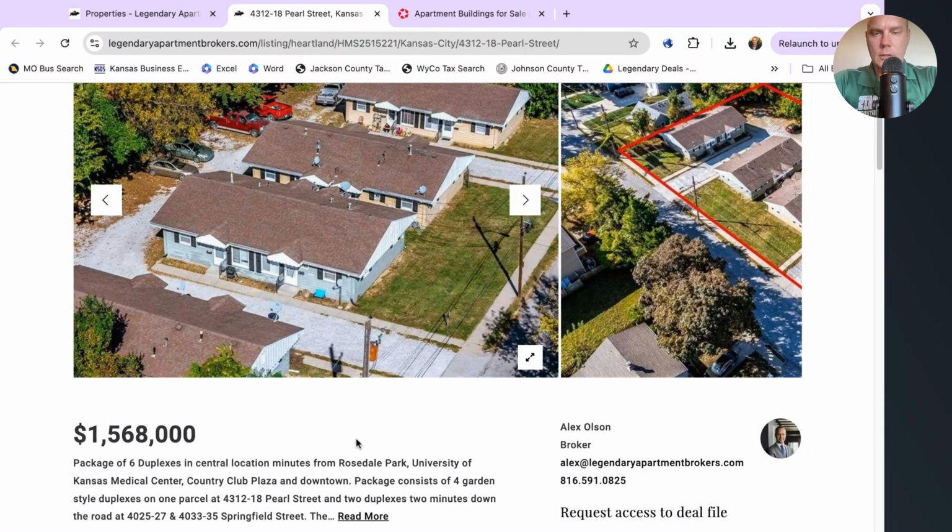Duplexes, I think several of these are on separate parcels. I think it's a fine enough deal. I have access to an off-market deal that's $130,000 per door as well, with probably nicer finishes, much larger, a more approachable style of complex. Long story short, I think it's a good deal. I think it's a fine deal.